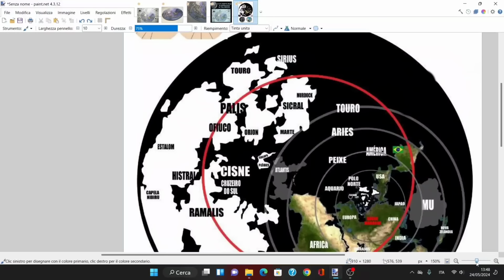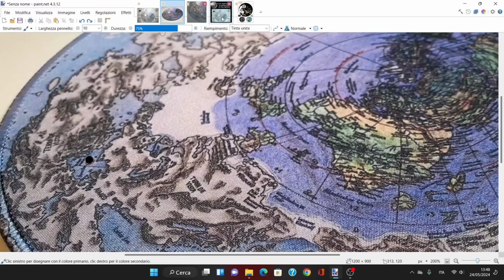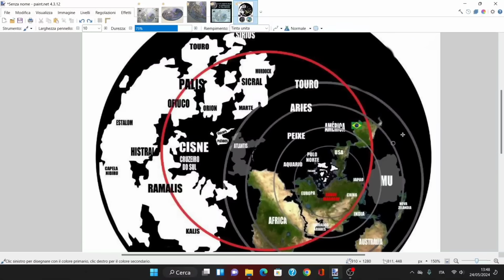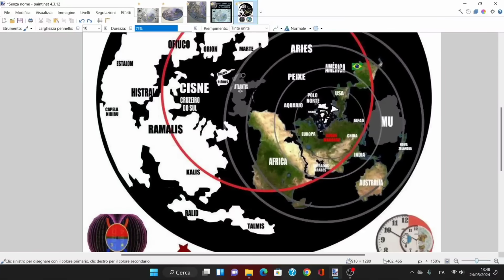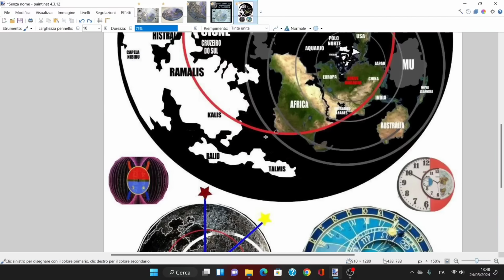Am I supposed to take this seriously? This looks way worse than these ones. These look like they were made in that time period. They were studied. And this one looks like some guy just went on Photoshop and just dyed this map and just put in random names. We have Sirius, we have Mars, we have Orion here, Marduk, the Marduk base in Antarctica, but we don't have New Schwabeland anymore. We don't even have this area here. It was like cut off.